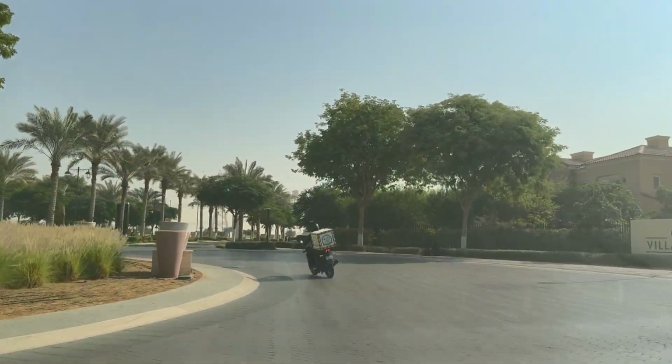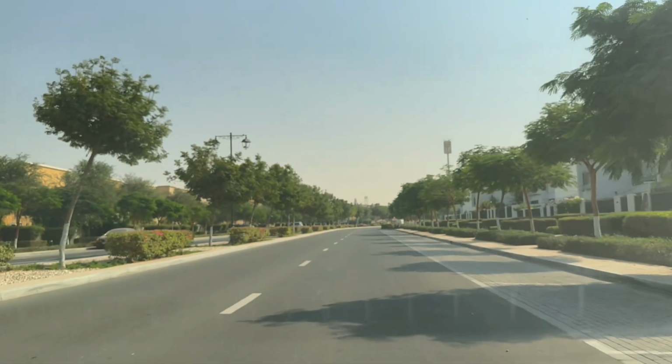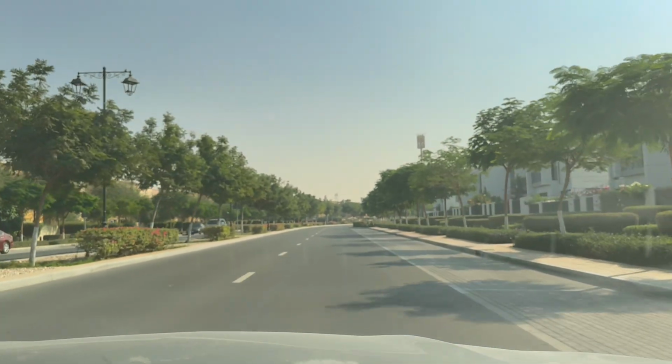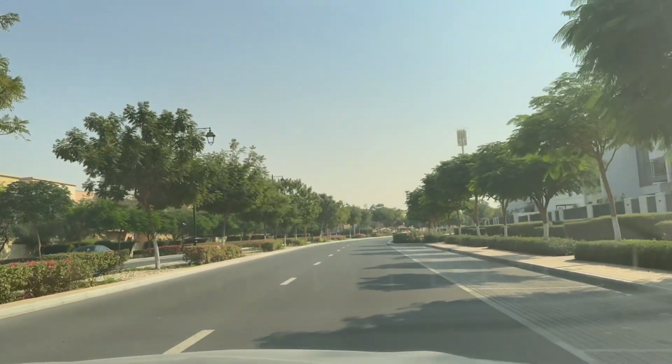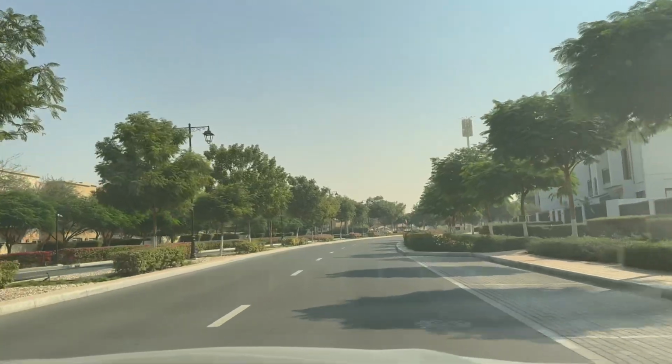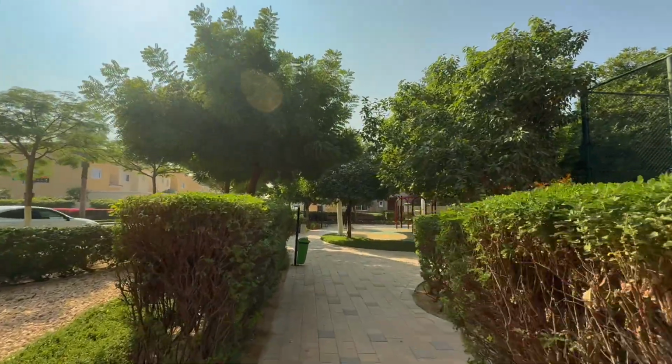One thing that stands out immediately is how settled and mature the area feels. Compared to the newer master communities we visit, Villanova has this lived-in charm, wide open streets, established trees, and a very relaxed family vibe. It's spacious, bright, and honestly, it feels good the moment you drive in.